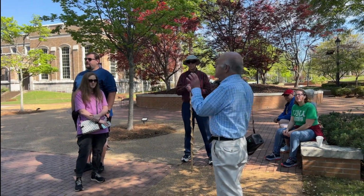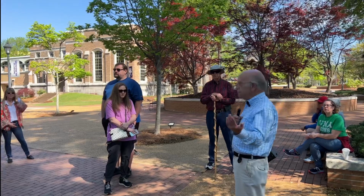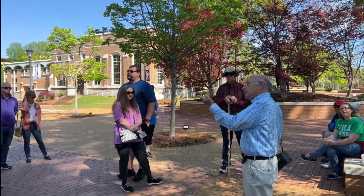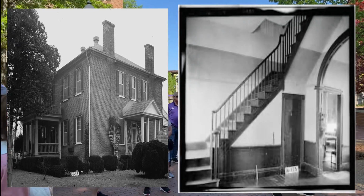during FDR's administration, what he called the New Deal, he had all kinds of organizations putting people to work, what it amounted to. There was one group of architects that went all over the country measuring minutely and photographing historic places. In Florence, they did Sweetwater Mansion, they did the Forks of Cypress Mansion, and so on.